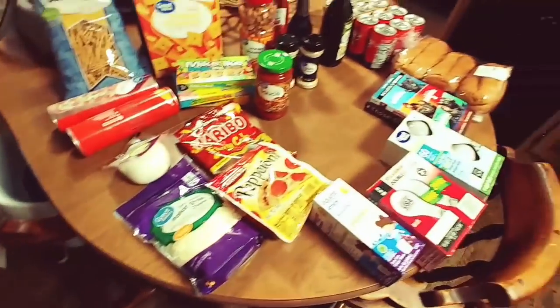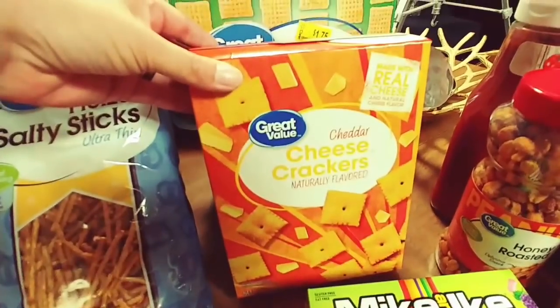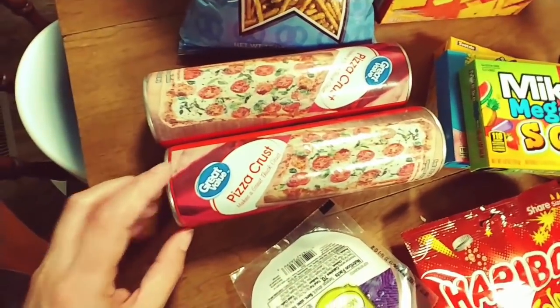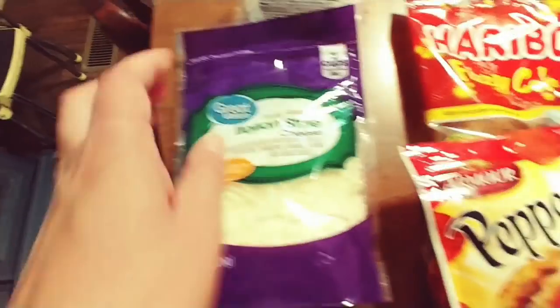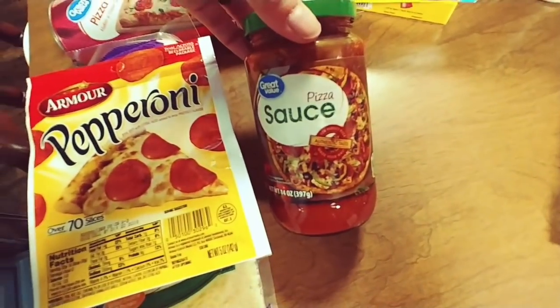So here's our little grocery haul from Walmart. We got some stuff to make Texas trash, but we're gonna change it up a little bit. We got some pretzel sticks, some Walmart brand Cheez-It, some corn square cereal. We're also gonna have pizza night tonight with our movie, and we got some crust and two kinds of cheese. We got mozzarella and this Italian blend. We also got some pepperoni and pizza sauce.